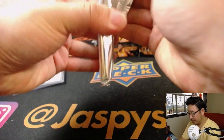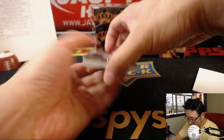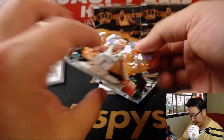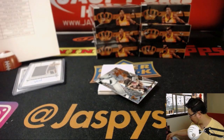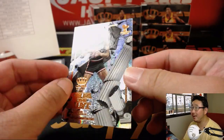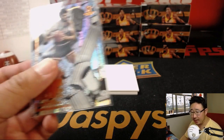If I can get the packaging off there. We've got Jeremy Lin for the Brooklyn Nets, 36 out of 99, Robert Rincon. I know, right? Like a rookie breaker. And Kareem Abdul-Jabbar Bucks edition. Power in the paint. Look how young he looks there. Not numbered, but a nice one for the Bucks. That'll be for TJ.